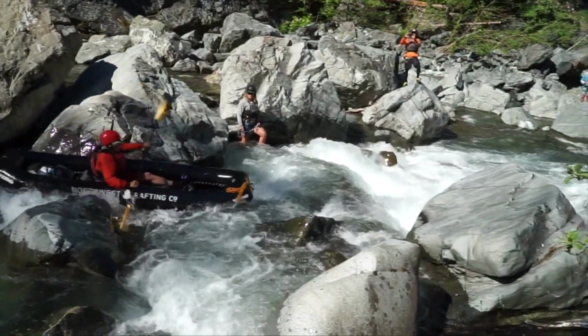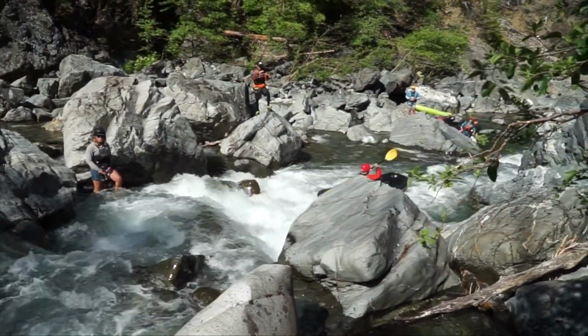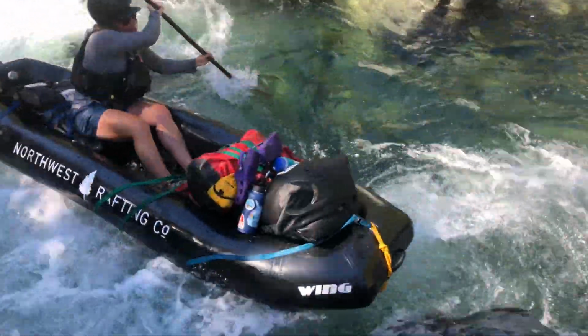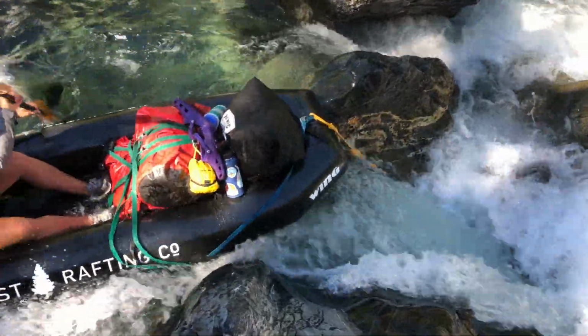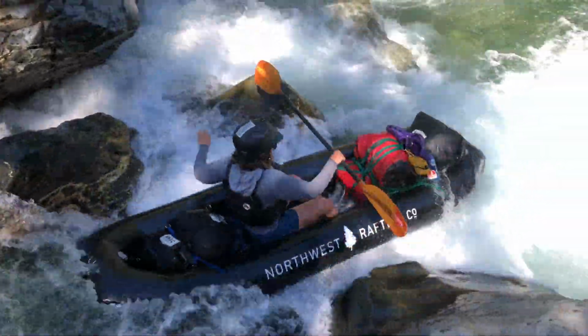And this is one of the biggest ones. At lower levels, we don't run this one, so it's nice to have 600 CFS. There's enough water to make it down, and it's a really cool rapid. And through here, lots of tight little channels, tight little moves, just big enough for a boat. Super fun.